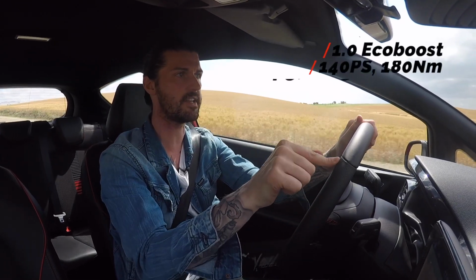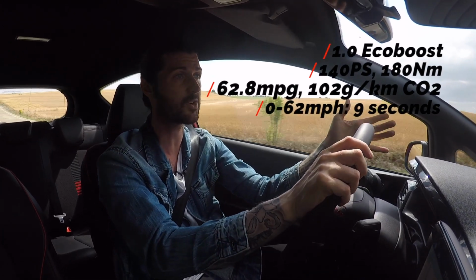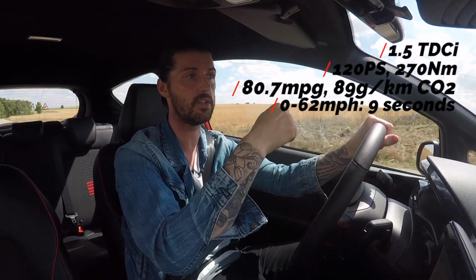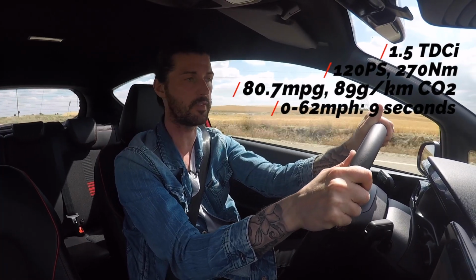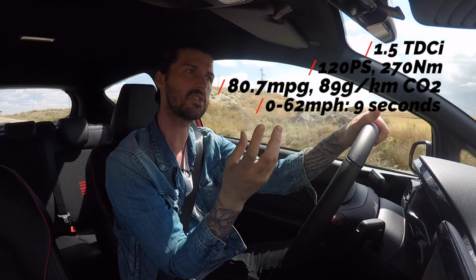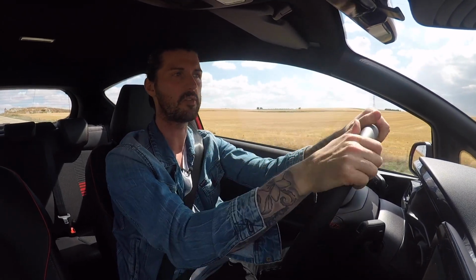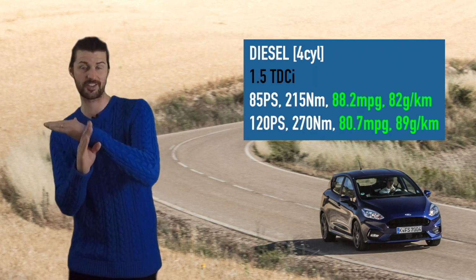This car has the 3-cylinder EcoBoost petrol with 140 horsepower, and actually I have to say it doesn't really feel as quick as I thought it would, although it's nice and quiet when you're just hooting along. But the Titanium that we drove had the new, more powerful diesel, which is I think the most powerful diesel that Ford's ever put into a Fiesta. It is. And actually, it was really good. It had the sort of character of a 3-cylinder petrol engine, but it had loads of torque, so it felt really quick. And look at the fuel economy, 80 miles per gallon plus.